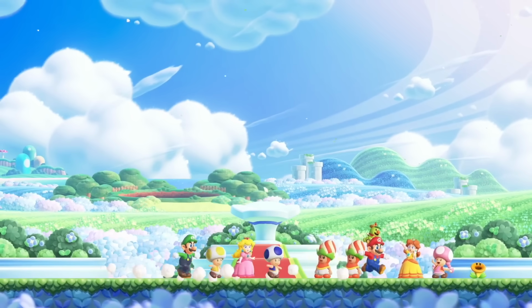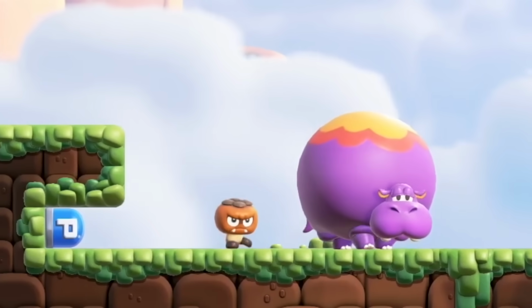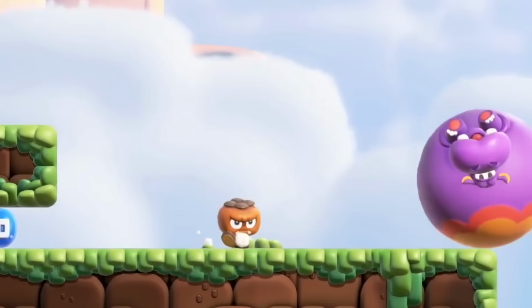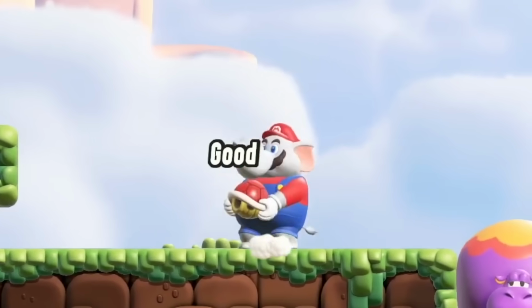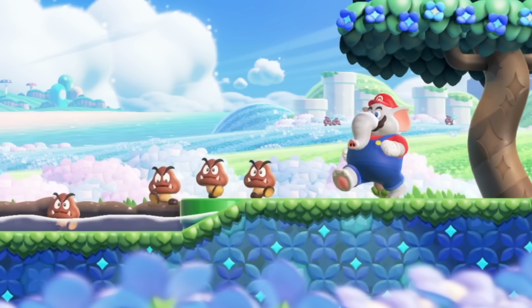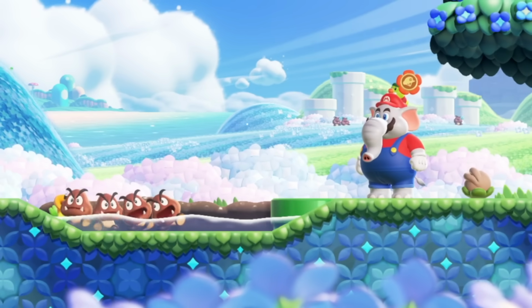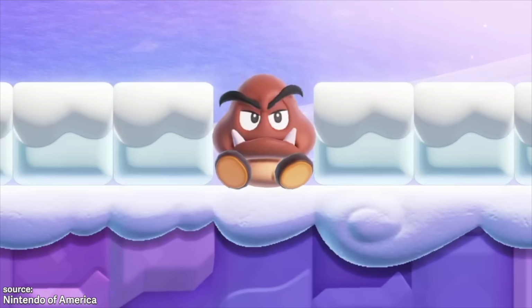But it wasn't just our playable characters that got a redesign. Enemies also saw substantial upgrades too, with more expressions than ever before. The team knew that they couldn't change the characters' behaviors, but giving them more reactions still made them feel new all over again. Like Goombas, for instance. Look how annoyed he is that he fell into this hole. Isn't that so freaking cute?